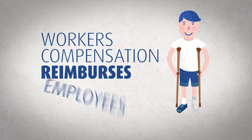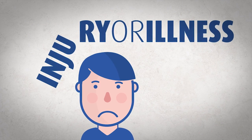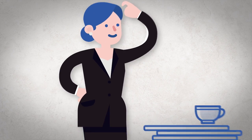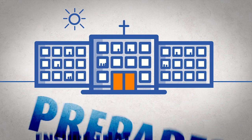Workers' compensation reimburses employees for medical expenses and lost wages for an injury or illness that has occurred during the course of employment. As an employer, it's important to understand how to manage the claims process for ill and injured staff members and to ensure that your school is prepared.